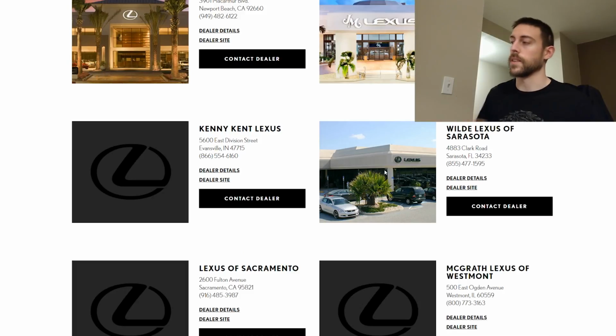I've been to Sarasota. I used to live south of Sarasota. That one doesn't look that nice, but there are a lot of retirees down there. So they're probably like, oh yeah, a 2-year UX, a little grocery getter, a little date car with the old retired people. That's kind of what the UX would be for in that area.